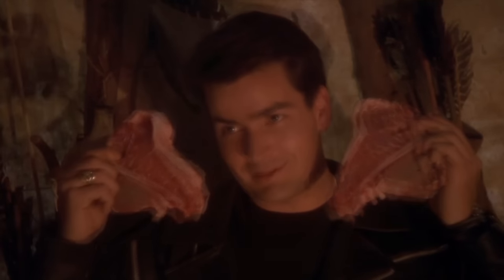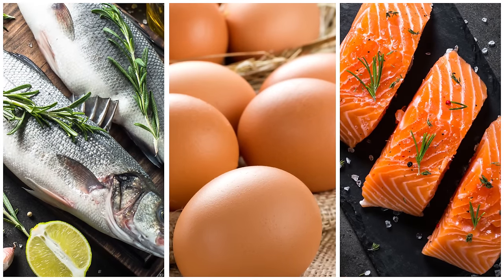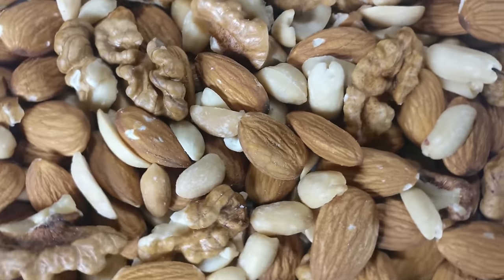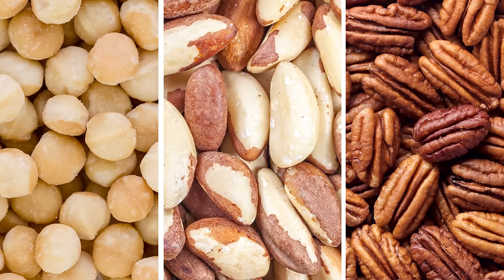This is all, of course, in addition to the fats you'll be getting from your protein sources like steak, eggs, and salmon. You can also eat nuts for fat too, but you want to limit how many you eat because nuts also contain carbohydrates. The best low-carb nuts for keto are pecans, macadamias, and brazil nuts.